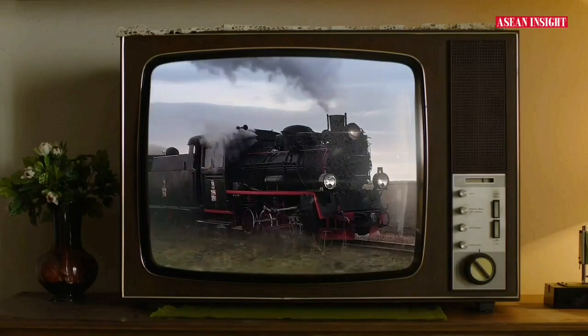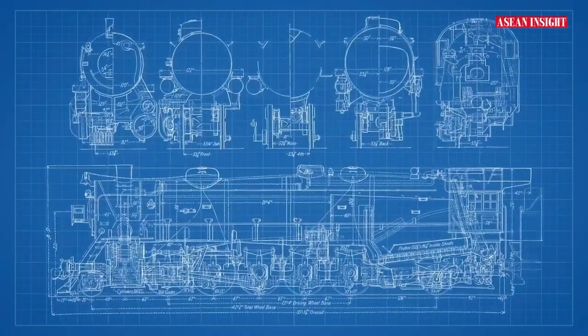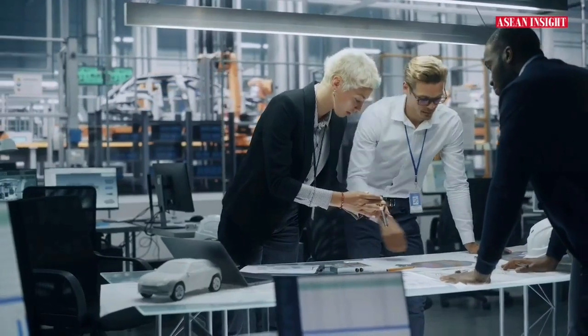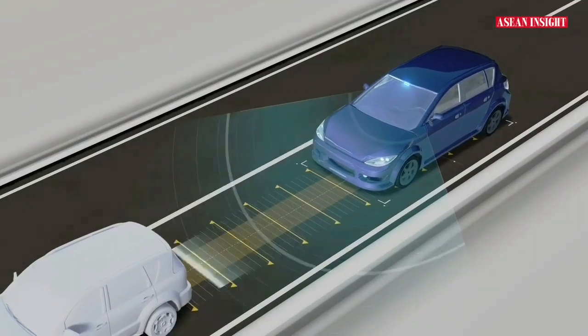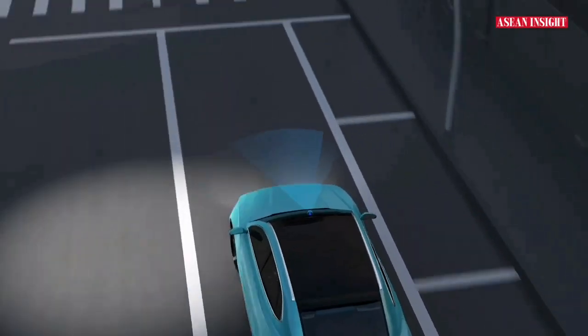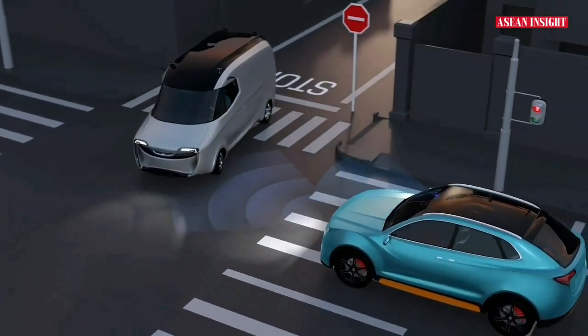A century ago, a locomotive could be fully described with 700 renderings. A modern passenger car would require 30,000 or more renderings just at the component level, not including tooling or assembly drawings. The additional systems required for autonomous driving add complexity at the component level, but must also interface with electromechanical systems that drive, steer, and brake the vehicle. Simply, CAD isn't enough.